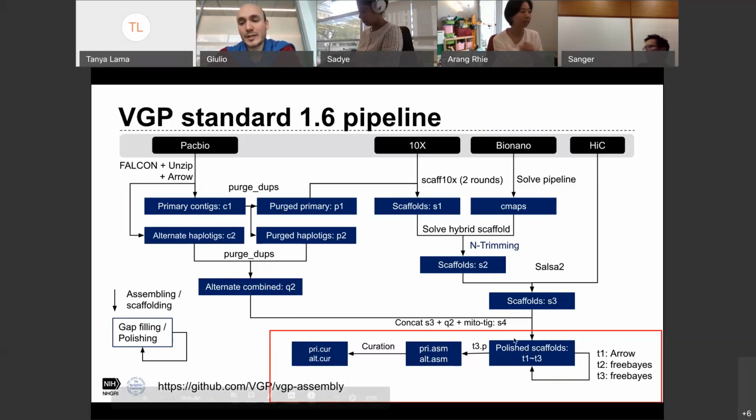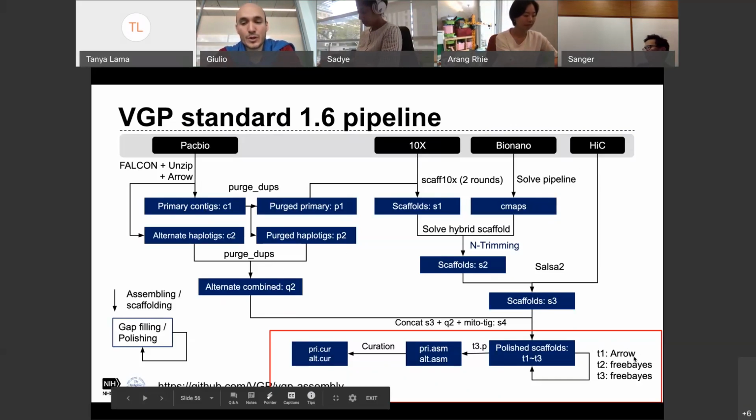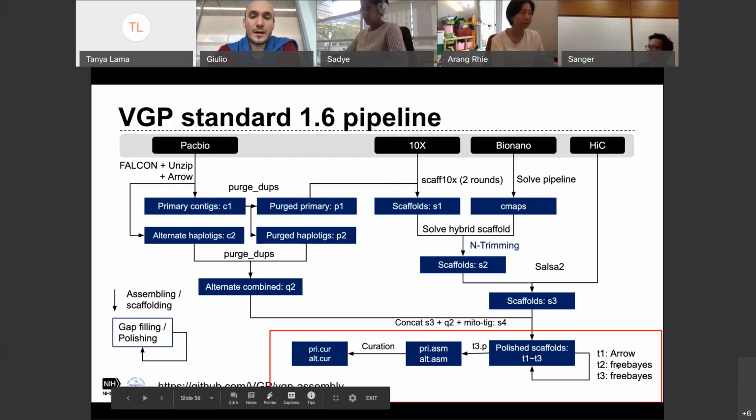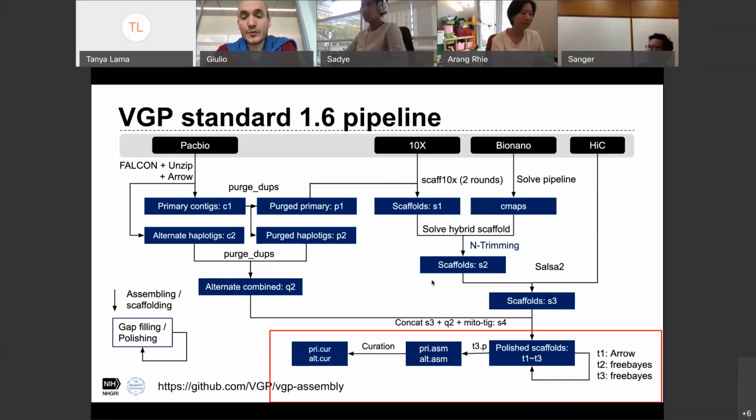And also here, importantly, there is one so-called gap filling step. I won't go too much into that, but essentially this Arrow polishing step is taking the long reads and trying to fill in the gaps that were introduced by the scaffolding steps. As I said, scaffolding means take your contigs, that by definition have no gaps, and join them, trying to fill in these gaps by using the long read information that, by mapping everything back to the assembly, may actually be able to fill in these gaps.